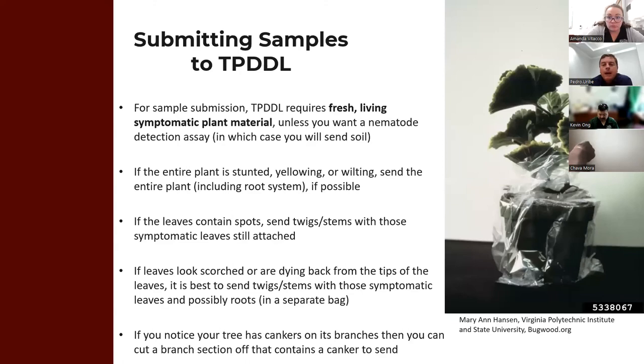As we said, when you submit the samples, we need fresh, living, symptomatic plant material. That's really critical. When we get dead tissues, we are most likely not isolating the pathogen, but those other organisms that are saprophytes and just taking advantage of the dead tissues. So ideally, we need fresh, living, symptomatic material.